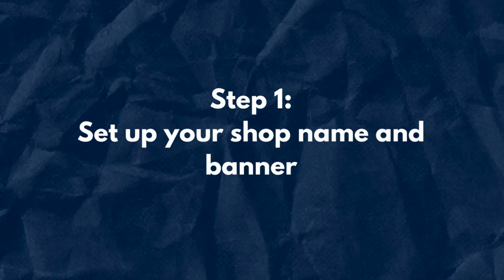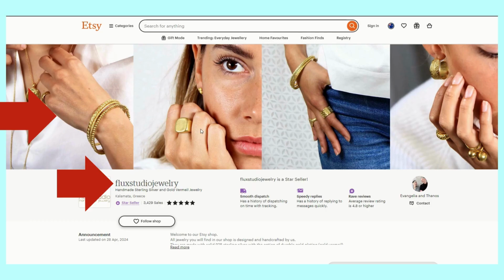So the first thing to do when you come to Etsy is to set up your shop name and banner. Your banner is the entrance into your shop. If a customer comes to your shop, that's what they see, that banner and your shop name. That should be clearly written there, and also use keywords in the shop description. Like we can see in this shop here, they're selling jewelry, and you can see from the banner the big bold gold jewelry that they're selling.